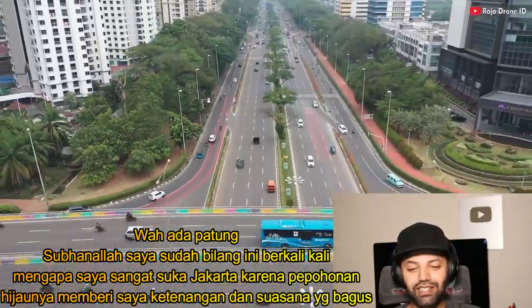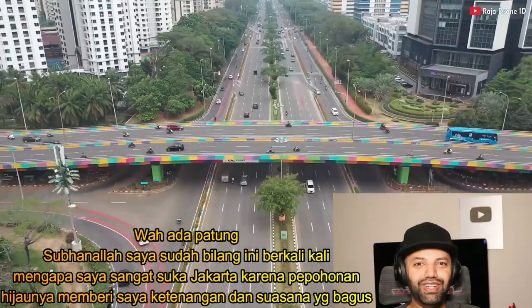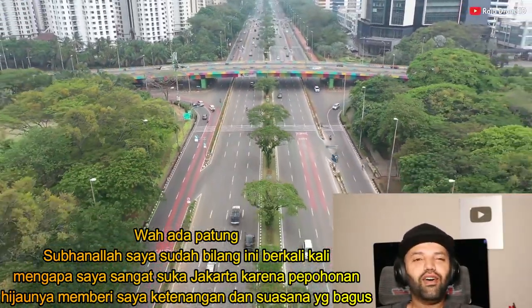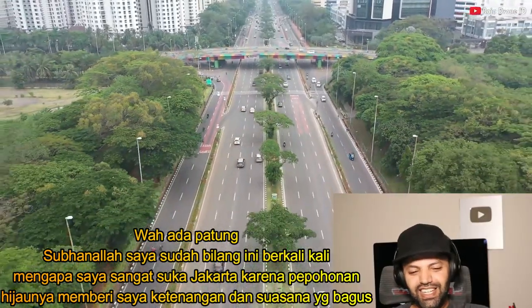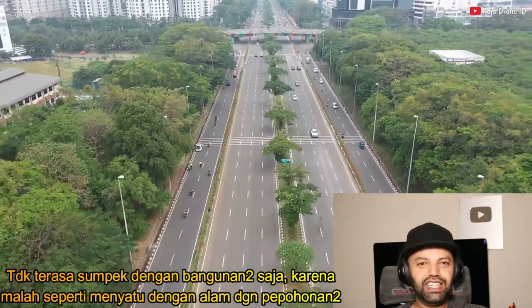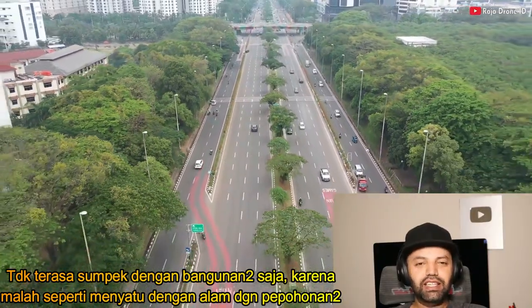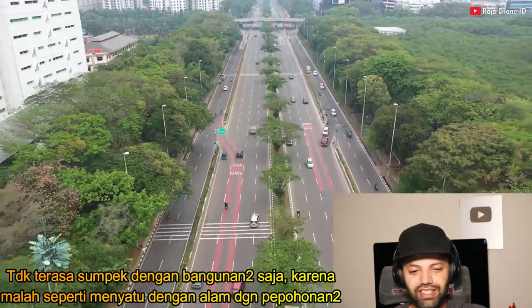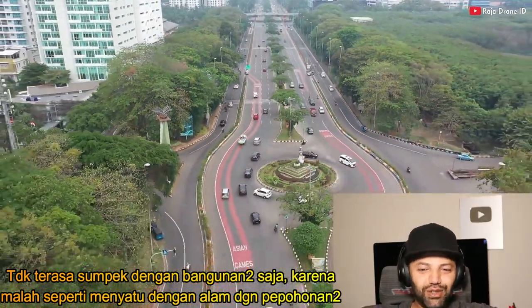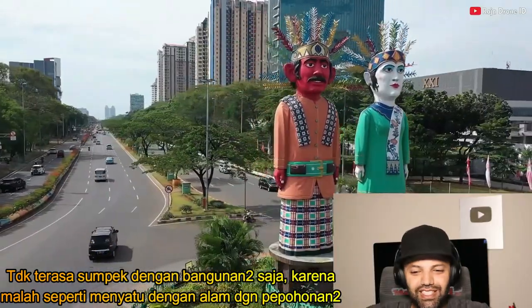This is what I love about Jakarta. I've said this many times before, it's all the greenery, all the trees, subhanAllah, gives me such a calming and nice vibe, because it doesn't feel like a big city, like a concrete jungle. It feels like a jungle itself, right? Like a natural environment because of all the trees.